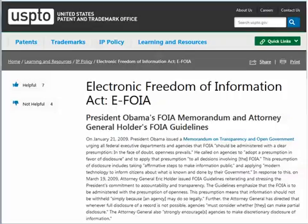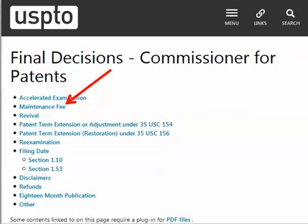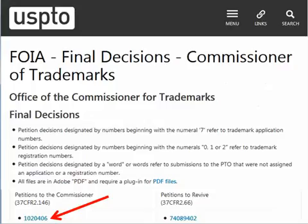Today, USPTO decisions are available on the PTO website in part because of the Freedom of Information Act. The FOIA Reading Room links to all the different types of administrative decisions of the PTO. Final decisions from the Commissioner of Patents are organized by topic. Linking to the decisions on the subject of maintenance fees, we see these decisions are linked by patent number. Here's one decision. It looks a lot like a letter and is divided into background, statute and regulation, decision, and conclusion. It's signed by someone from the Deputy Commissioner's office.